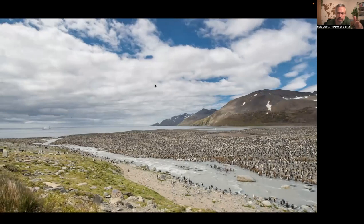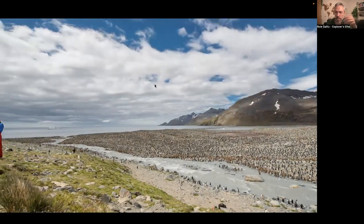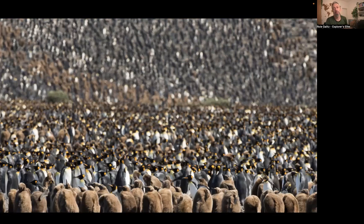This is a time lapse, and you can see the penguins going in and out, moving around, going to eat, coming back from the ocean. So we can see that the adults are the darker ones, the ones that look like king penguins, and the brown ones are actually the young penguins. The adults don't like the young ones, so they just put them together in nurseries.